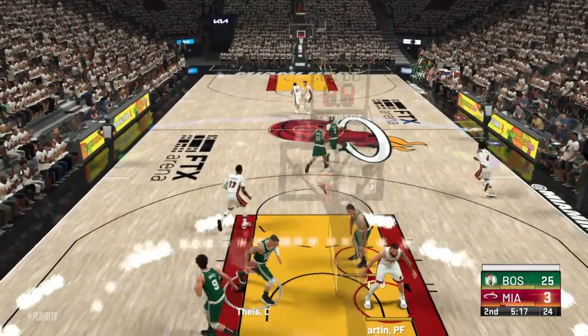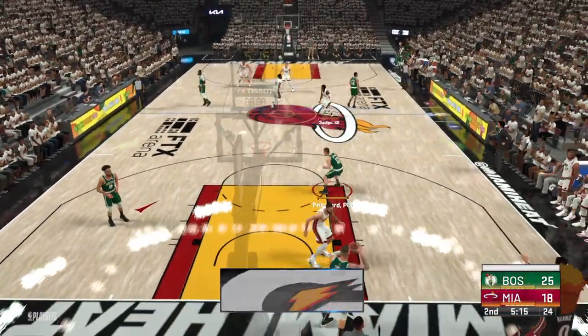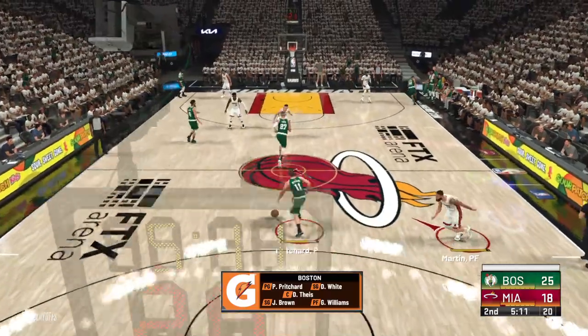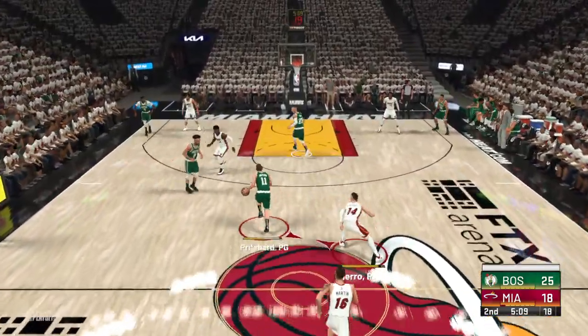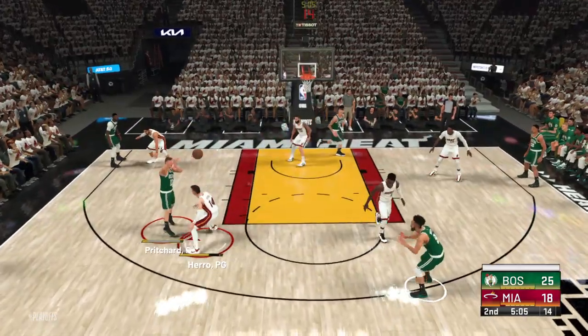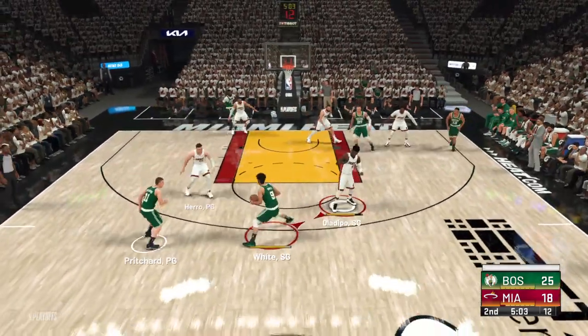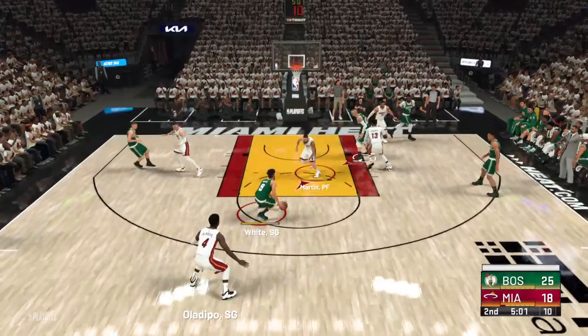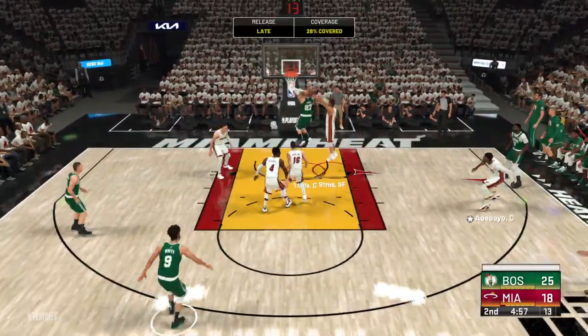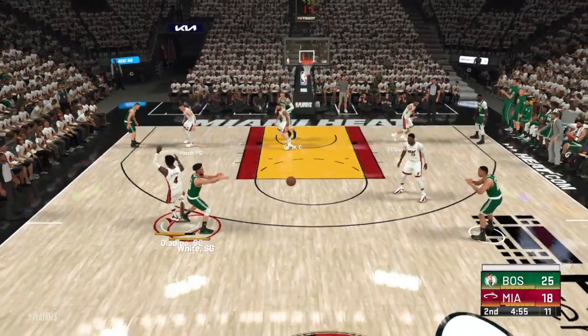On the court for the Celtics, Daniel Tice out there with Williams. Then there's Jaylen Brown. Then there's Derek White. And it's Pritchard in at the point. And so it's Boston with it after the three-pointer from Victor Oladipo. Oladipo against White. Williams for three. Out to White. Pass to Williams.